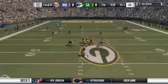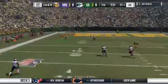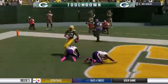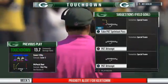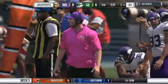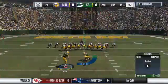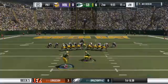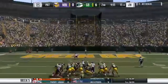Throwing now is Rodgers. Going up top. Touchdown, Packers. Jalen Strong, his 2nd touchdown on the season. And the Packers are able to cash in for 6. And that was really just a great battle for that football on both sides. The result is a touchdown.